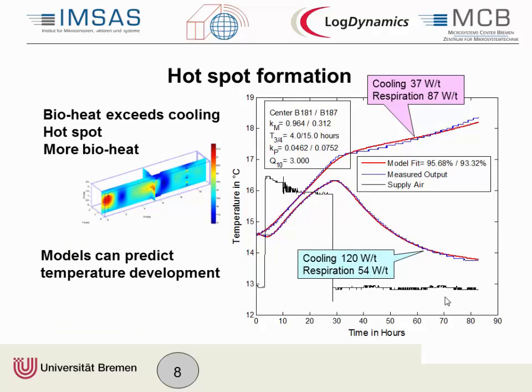Hotspot formation. Why are hotspots in fruit so dangerous? Everything you eat is still living. Green bananas, even if you cut them, are still living. When they stay green, they live slowly. Once they start to ripen, their metabolism works faster and this generates heat. So as soon as a banana or any other fruit starts to ripen, a lot of heat is generated.